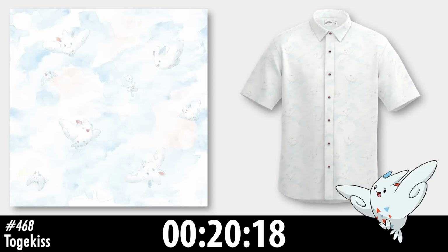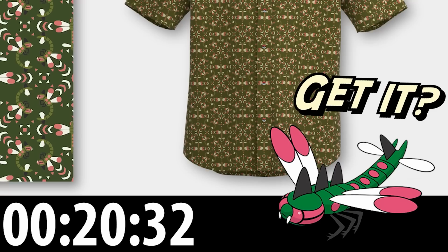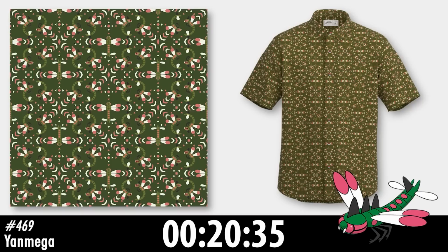But see, this is an example of a Pokemon shirt on a white background that works because it's not just a void. It's a soft, cloudy, and splotchy painty look instead. It's just so nice. Beyond Megas is pretty fun actually, very geometric, pretty fly. These shapes coming off of the wings may reflect how fast they vibrate their wings. It's like the airwaves being rapidly fluttered about.